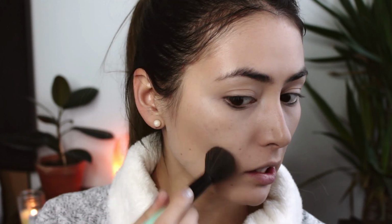Next, I like to use a contour bronzer type product. This is the Revolution Pro Sculpt and Glow Contour and Highlight Palette in the shade Desert Sky, and I'm gonna take the bronzer and chisel out my cheeks a little bit. I feel more put together and ready for the workday when I've bronzed my skin.